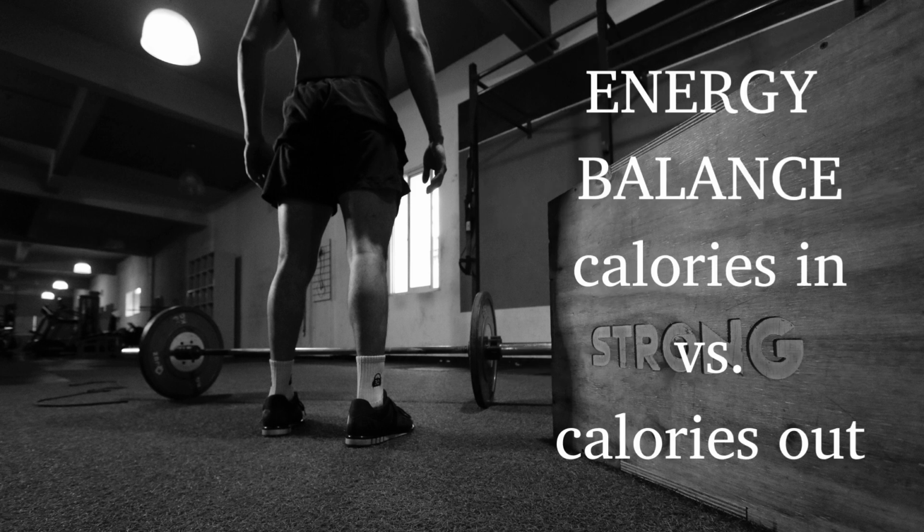The CICO model of obesity is antiquated and has been debunked, but I'll explain why this is not true. I want to be clear: different diets equal in energy/calories can have different effects on fat loss based on their macronutrient compositions. I'll explain this in depth later, but that doesn't invalidate energy balance in any way. It simply means these diets affect energy output in some way.